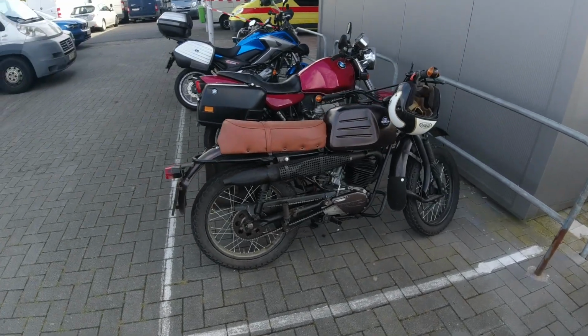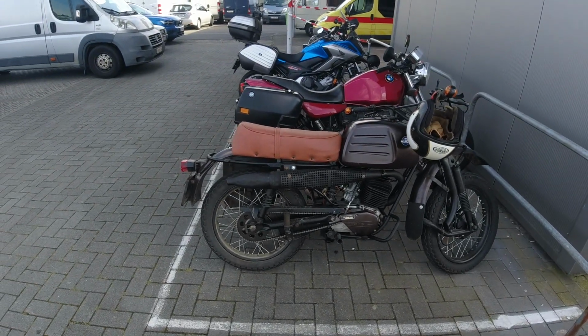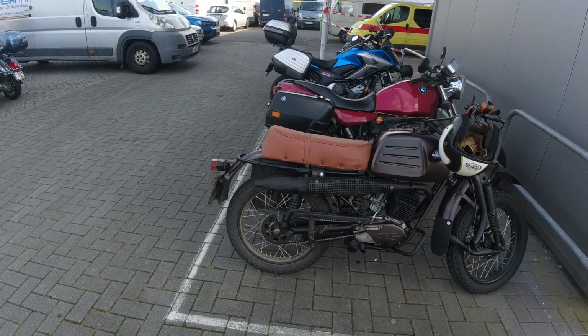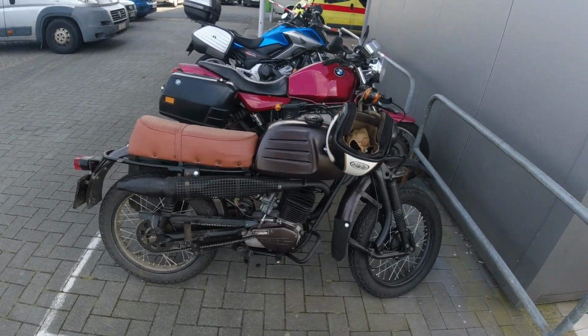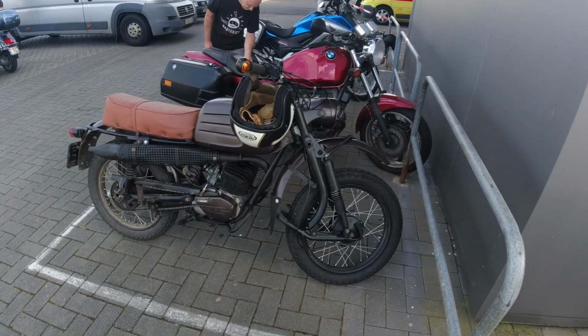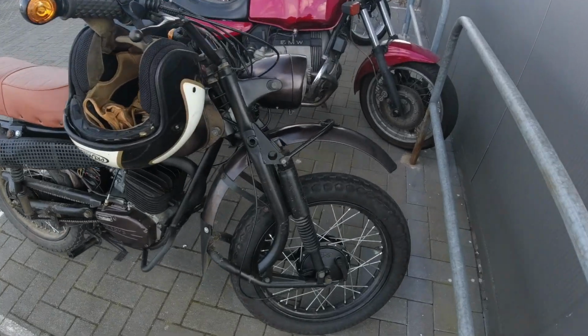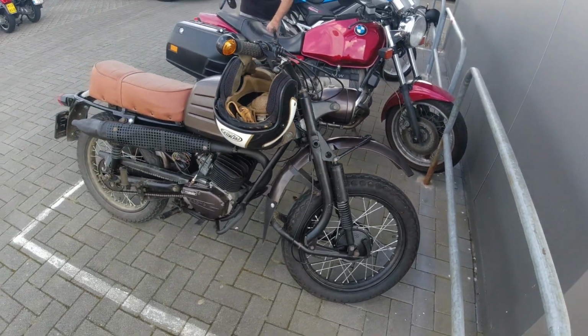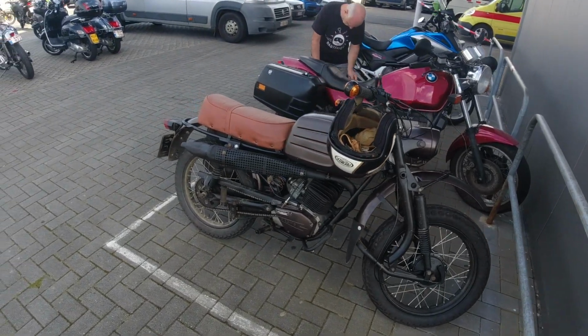And then we've got this, which is badged as a Marie on the tank, but looks remarkably like a Sachs Hercules, which was an army supplied motorcycle. Even the drum is marked Sachs, so I suspect the Marie is just a rebadging for some market.